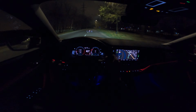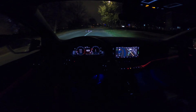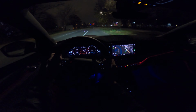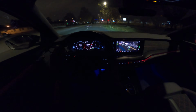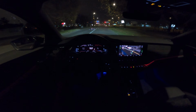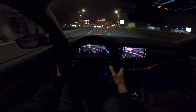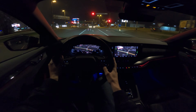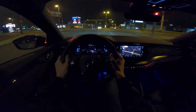Punched in navigation, so you can see it also in the heads-up display. You can see it in the virtual cockpit as well, so it's very nice. Or you can also change the view if you want to, so you can see that in front of you as well. Now turn left onto Ubrzanje. It's so funny when it pronounces Croatian names in English.